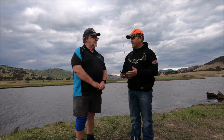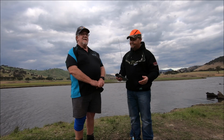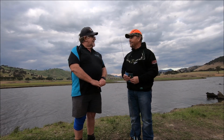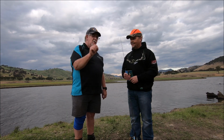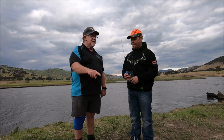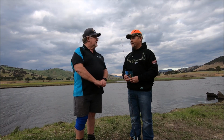Worms and yabbies seem to be the go, and grub rolling for the yellow belly, which I don't know, not a technique either of us has used. And it might be the subject of a future video. Perhaps. But basically, folks, what you're doing is getting your bait as close to the base of a tree as possible, and you're actually rolling it down the tree towards the bottom. And using soft plastics. Yes. Black grubs, in particular.